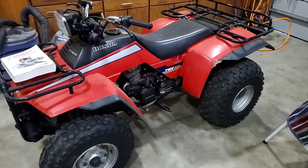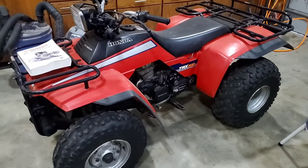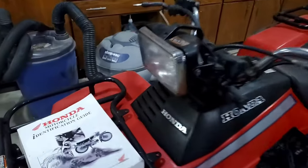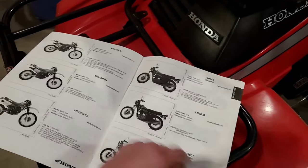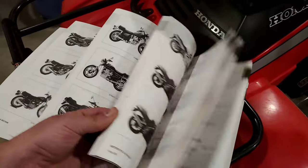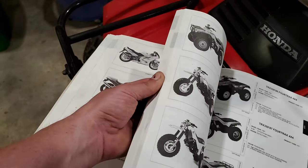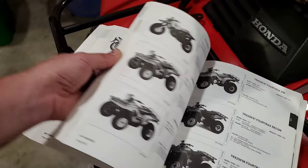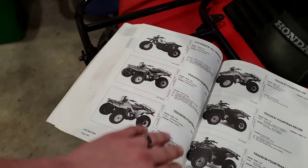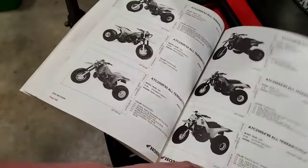Geez, I guess a 250R. Maybe that's it. Probably forgetting something. But if we reference the old Honda book here, see if we can find ATVs quickly. 200cc. So definitely not breaking any displacement records with this. That's the 250.